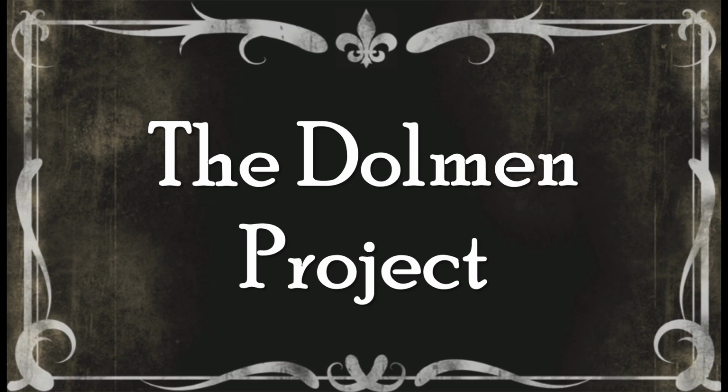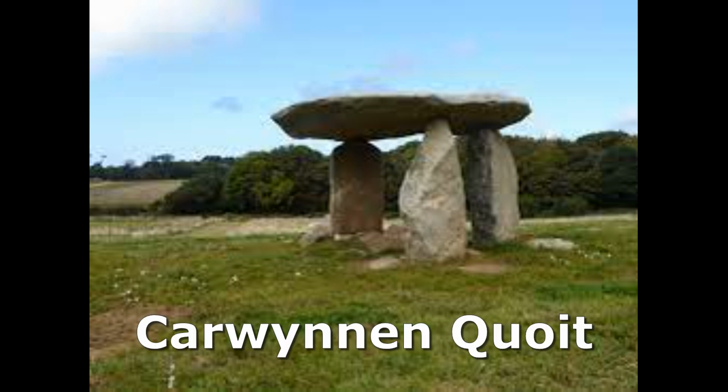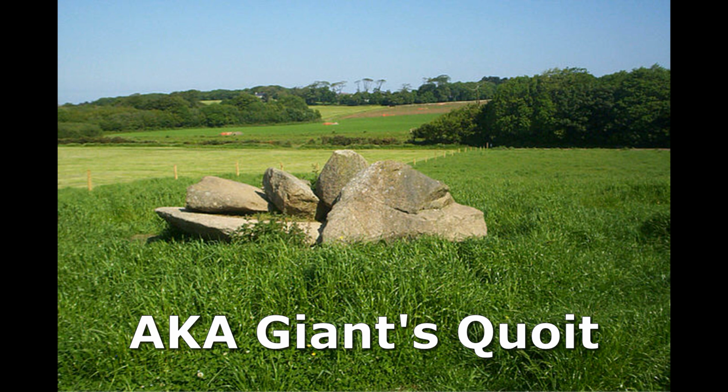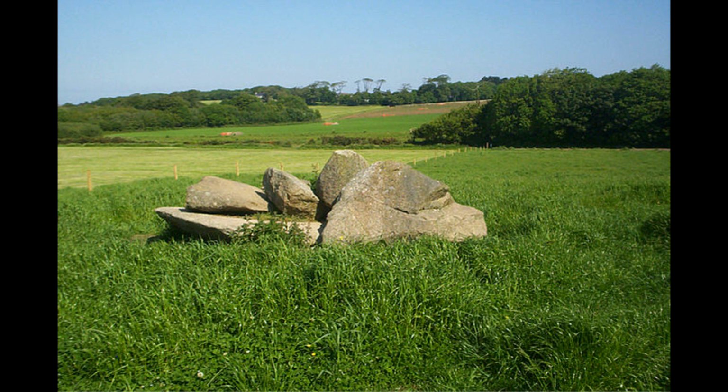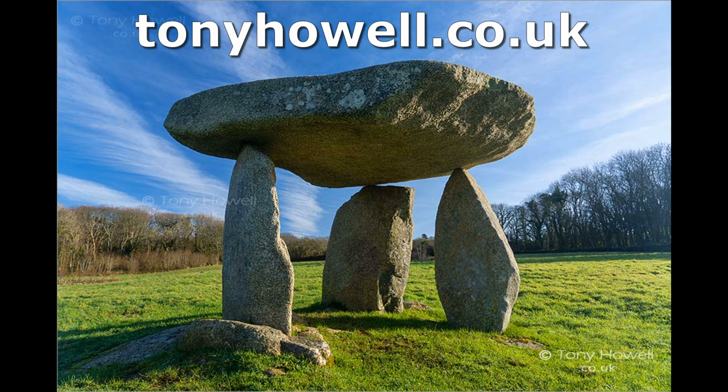Now, dolmens came back into my life a few weeks ago when I was reading a news story all about Carwynnen Quoit, which is a quoit, a dolmen that collapsed a long, long time ago. This is what it looked like most of the time, and then was resurrected in 2014. And I was looking at the photographs of the reconstructed quoit, which is near Camborne, and there was one particular photograph by a guy called Tony Howell, which just suddenly struck me.